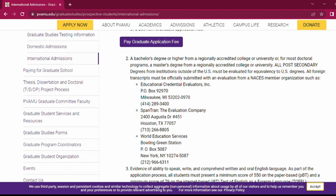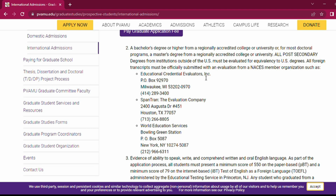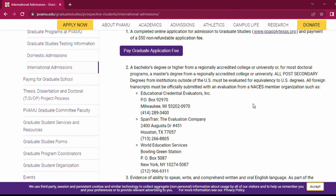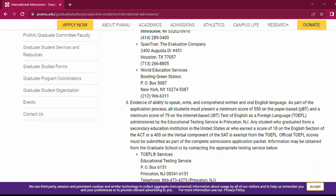So the next thing is your transcripts. You can use either of these bodies: Educational Credential Evaluators, Pantran, and World Education Services. You can use any of these three bodies to evaluate your transcript. This is WES here, so if you have WES evaluation, you are good to go.